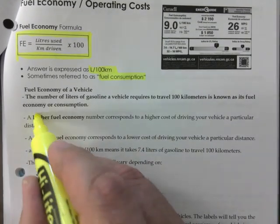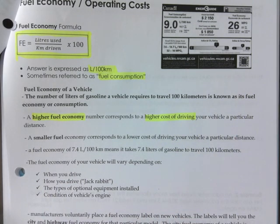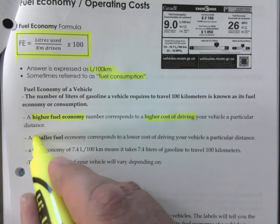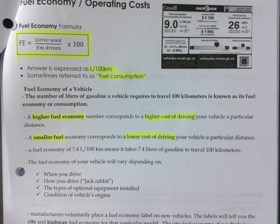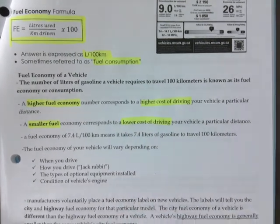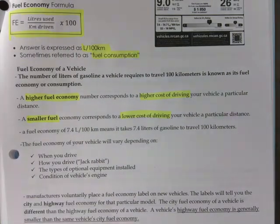Here is a higher fuel economy, right? It's a higher cost of driving, right? The more liters your car uses, the more you're gonna have to pay for gas. A smaller fuel economy results in lower cost of driving, right? So you want to look for a low fuel economy if at all possible.